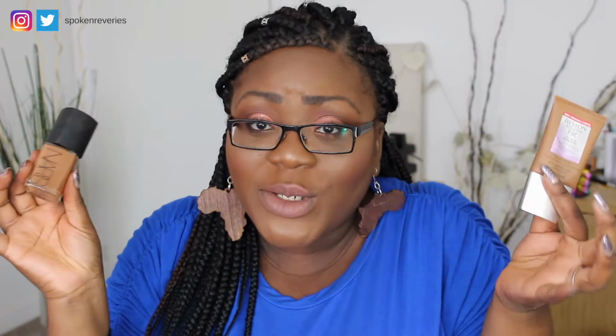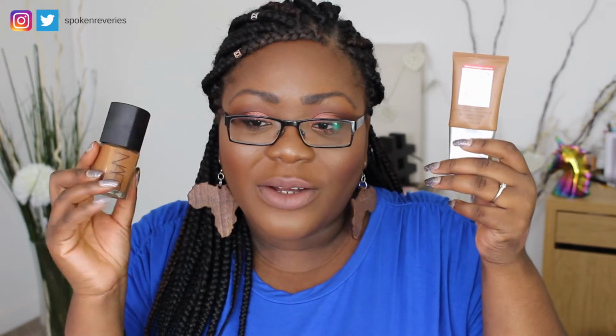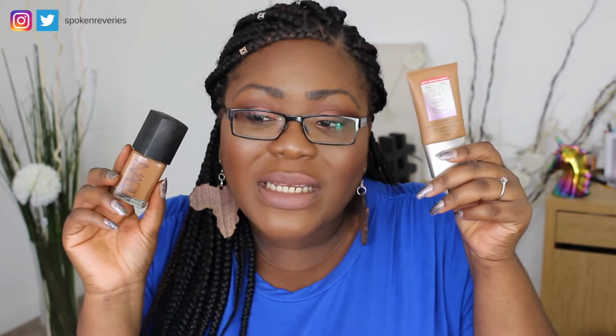Another foundation I've recently started really enjoying is this, the Revlon Youth Effects foundation. Initially, when I heard about this, I think this came out in the US first, as per usual, I didn't hear that many good reviews on it. So if you would like me to do a foundation Friday on the two foundations, even though I have used them already, they won't be first impressions, which I think is quite good. But if you would like me to, then please let me know.